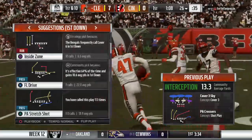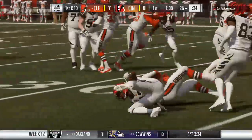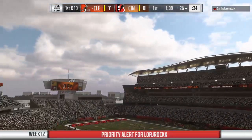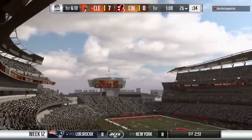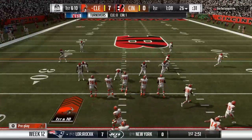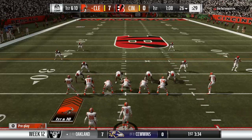Well, they didn't exactly show patience there, did they? Just down a score, they come out firing right away and compound things by throwing an interception. They put their defense in a really tough spot. Mayfield going to lead the Browns up now, 1st and 10 at their own 26.